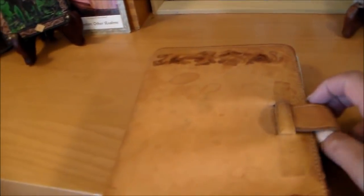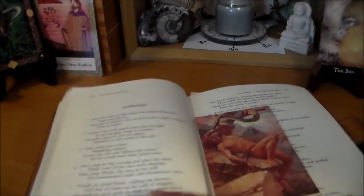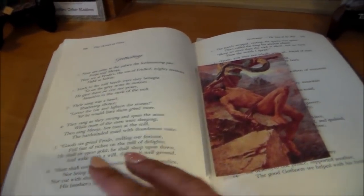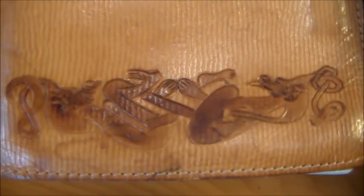And this here, of course, I showed you guys this last time, is my copy of the Masks of Odin. But yeah, it's like my Bible. I keep this pretty cover on it, and it has some of my favorite translations from the Poetic Edda. Oh, look, I have a little picture of Loki as a bookmark. It's got this beautiful Norse knotwork burnt into the leather. It's an absolutely gorgeous cover.